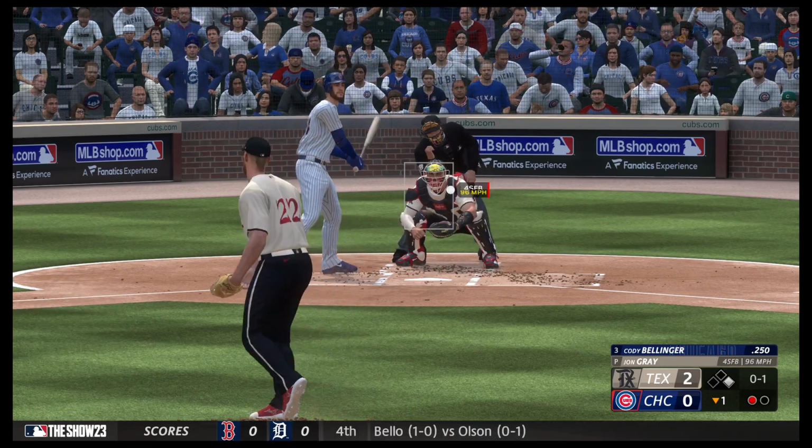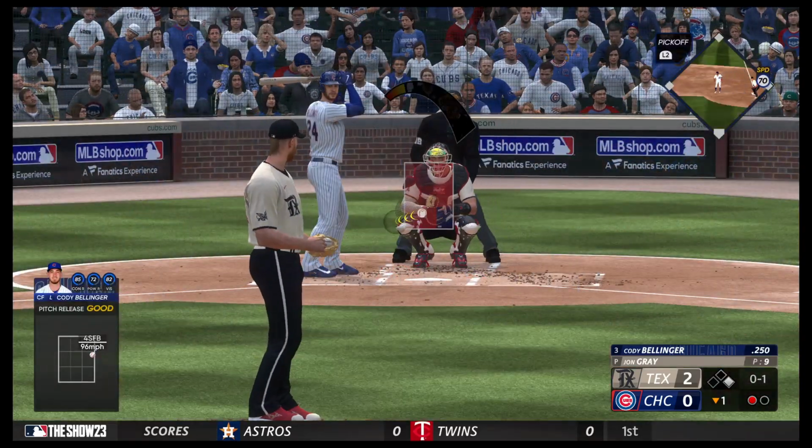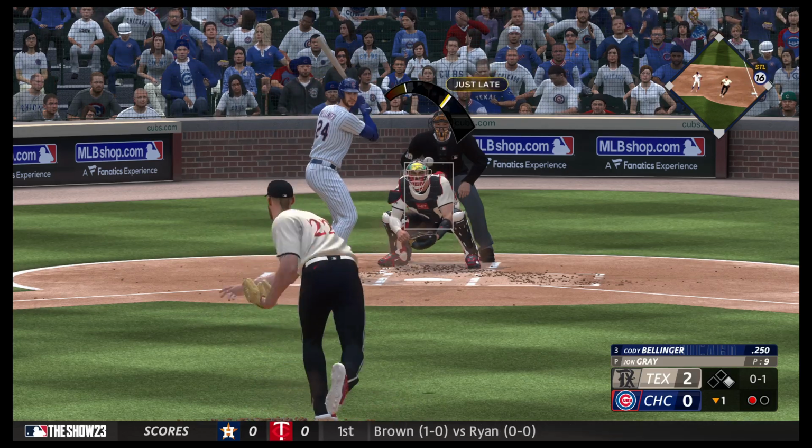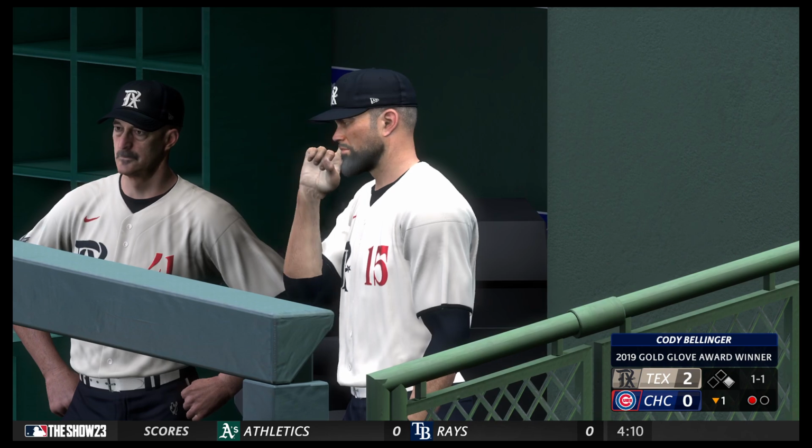Here's Cody Bellinger. First pitch, and that's in for a strike. Cody Bellinger, remember, in 2017, he won the Rookie of the Year, hit 39 homers, and that set a National League rookie home run record.